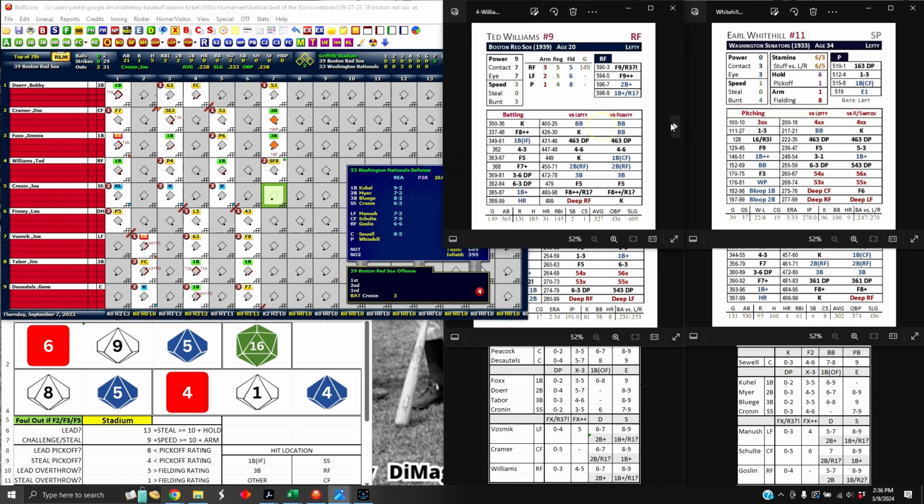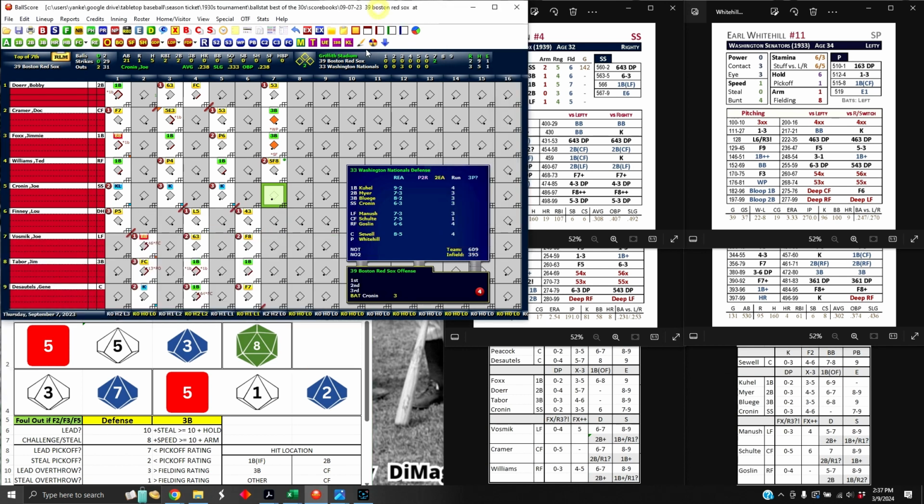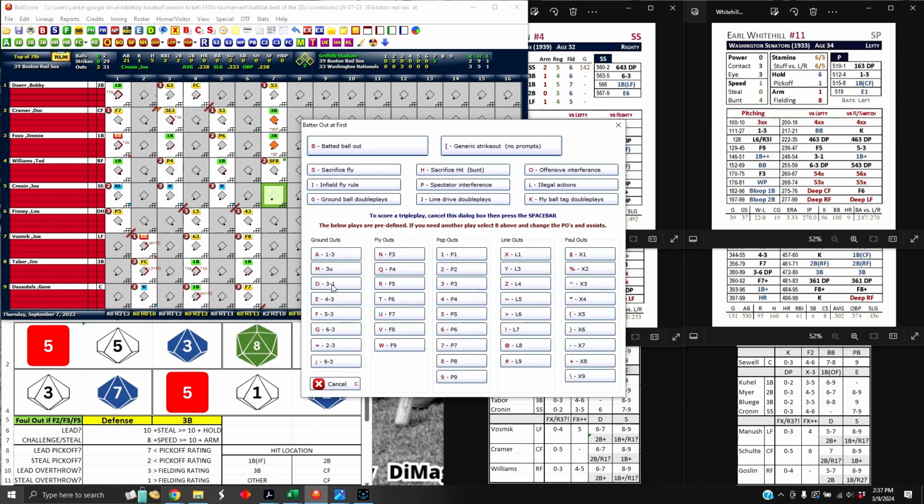So that brings up Cronin. Nobody on now, but Boston's cut this lead to 3-2. 5:53, and that's going to be a grounder to third. Bluage takes that one to Kuehl for the third out, and the first at bat that Cronin didn't strike out this game.